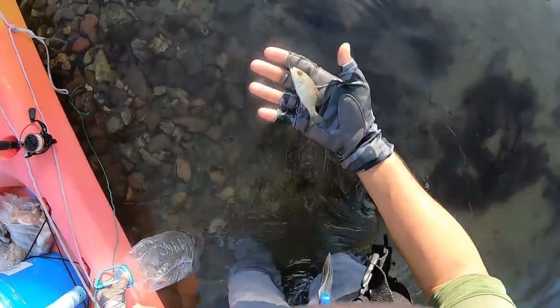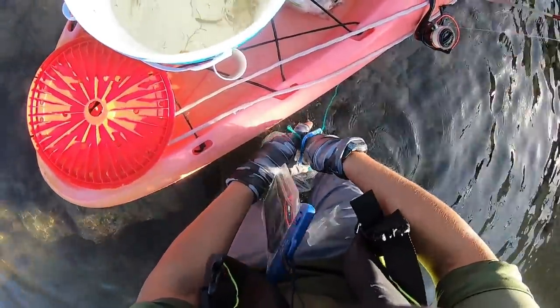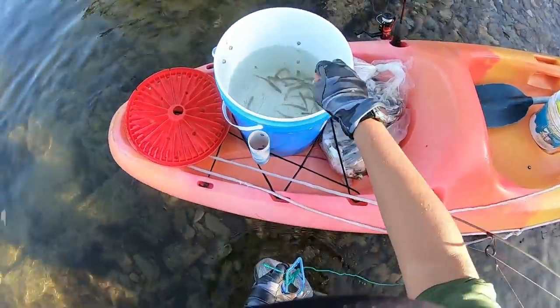Very beautiful, very in the shallows. We just caught him. Can't use him for bait. We have to go find another one. So I have my live bait in the bottle today. I'm going to put some of the bait in here to get easy access to them.